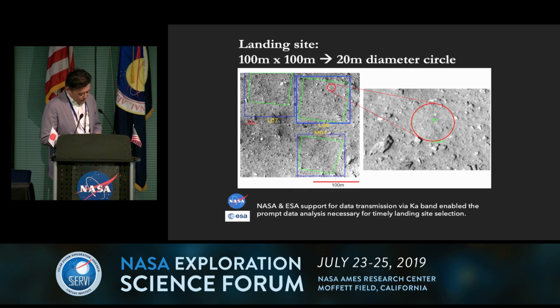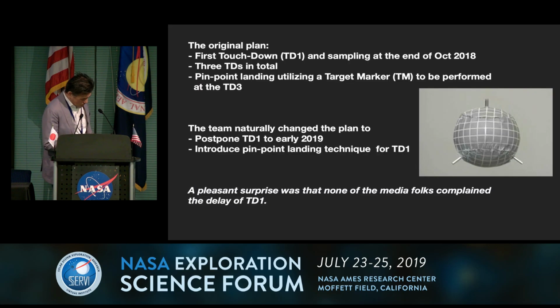And as I said, this number is the pre-launch design, and this new number, 20 meters, is coming from the information you get after arrival to your destination. So this is not an easy situation. And naturally, the team changed the plan from the original one. Originally, we thought that the first touchdown would be made at the end of October. Then there would be 3 touchdowns, and the last one would be utilizing a new technology, a new technique. So we thought that things would be rather easy.